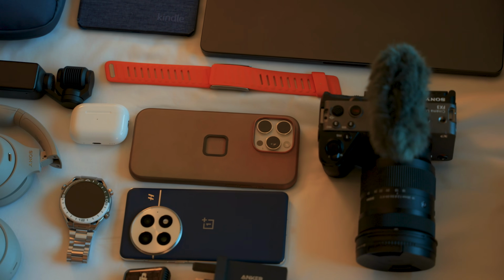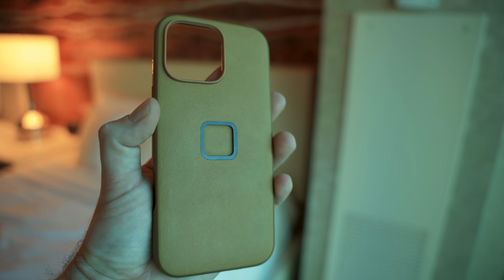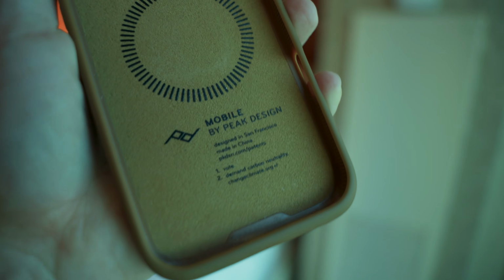Next up, we have the phones that I've brought with me. So there are two. The first one is the iPhone 16 Pro Max, which is my daily driver. By the way, this is a Peak Design case on here. We'll put a link down below to that as well. It's a very nice case.